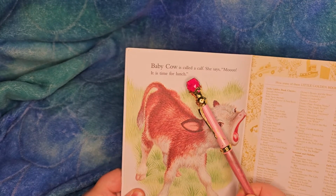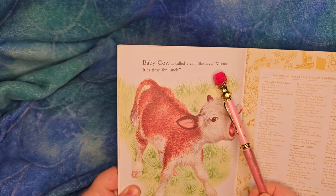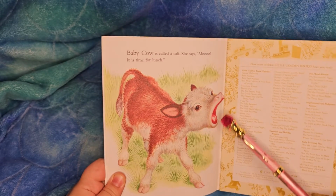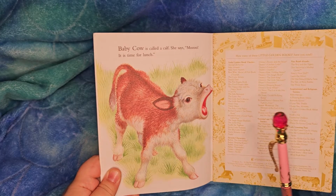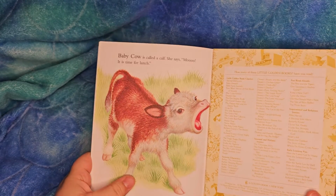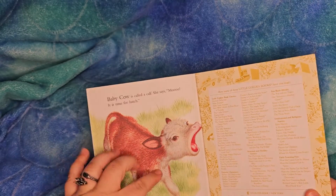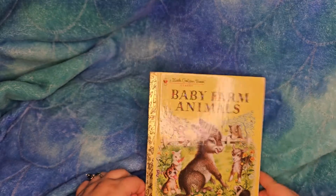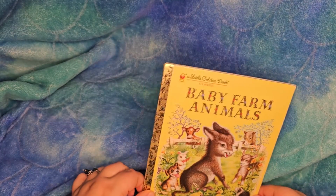Baby cow is called a calf. She says, moo. It's time for lunch. I guess we're done with the story. Whoa. Yep. Oh, the cows. So cute. Alright. But that was the baby farm animals.